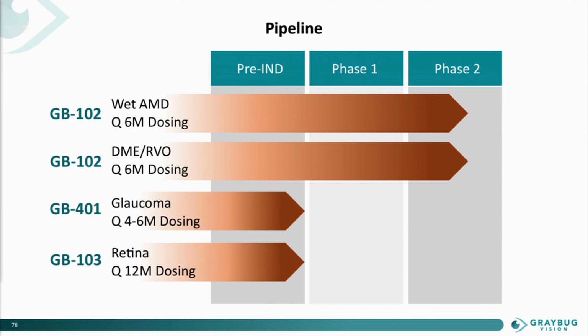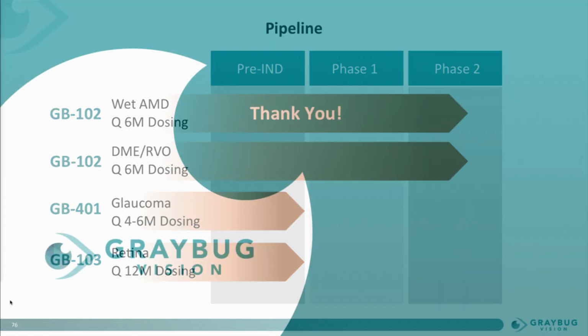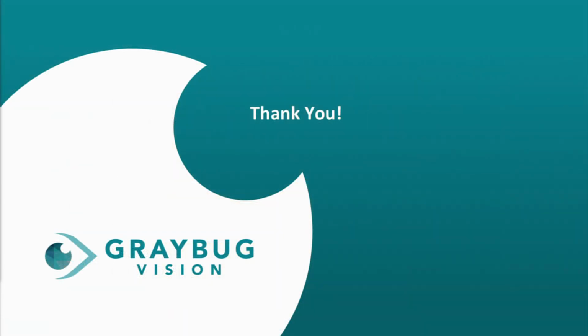This is how our pipeline looks like, and I think I have used my time. As a summary, we are moving into phase 2 this year.